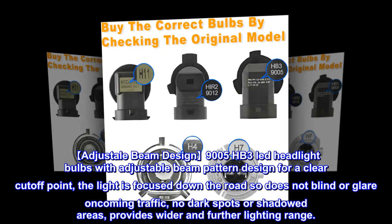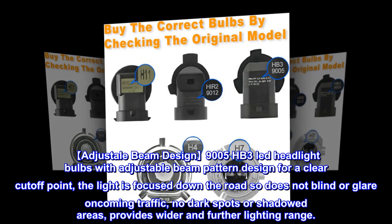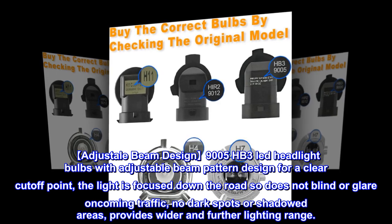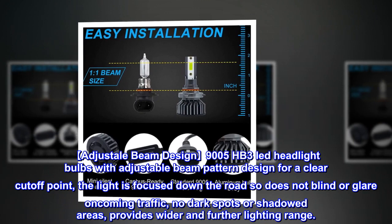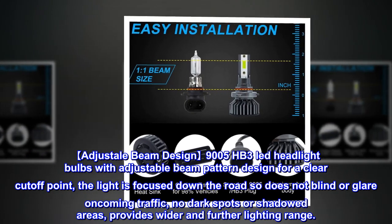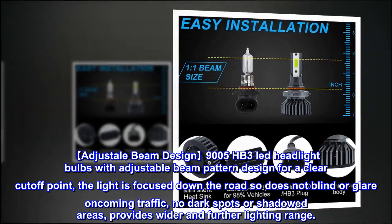Adjustable beam design. 9005 HB3 LED headlight bulbs with adjustable beam pattern design for a clear cutoff point. The light is focused down the road so it does not blind or glare oncoming traffic, no dark spots or shadowed areas, provides wider and further lighting range.